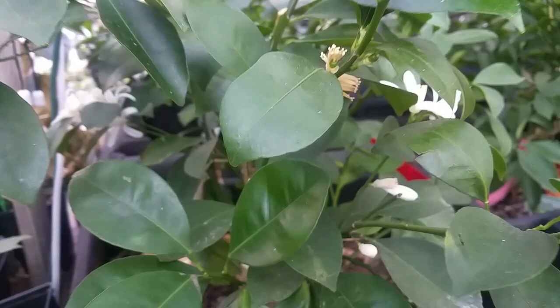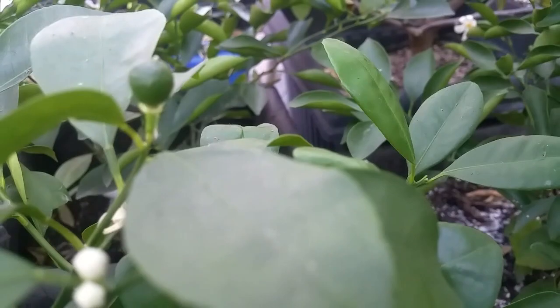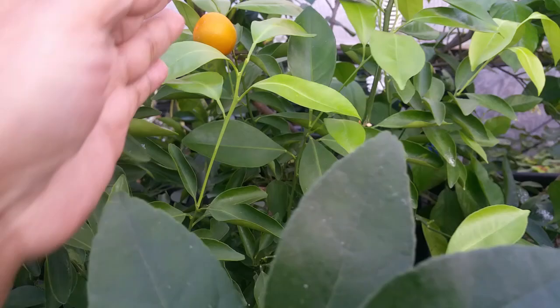Look at this fruit, it's so cute. And in the third phase, the fruit turns to this size. This is now the growth phase, where it increases in size. And then the last phase is maturity. So this is now ripe, and I'm going to pick this fruit.